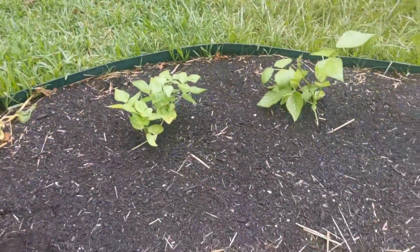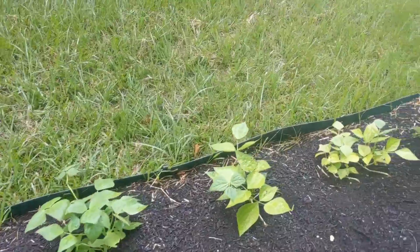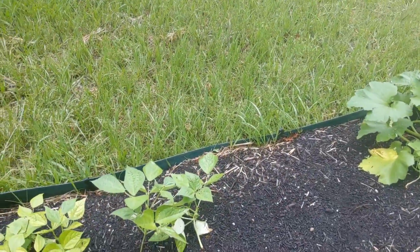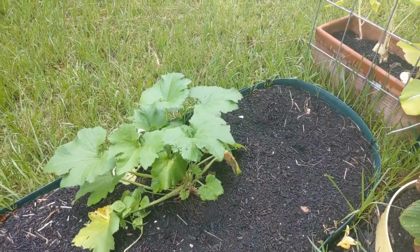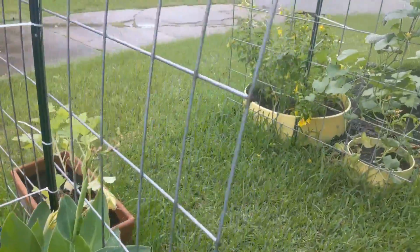Beans are slow, but they're doing well. Nothing going on. I actually would have expected them to have produced something by now, and they're just starting to get a couple blooms on there. This poor little zucchini, he's hanging in there. Canna lilies, you can't kill them.